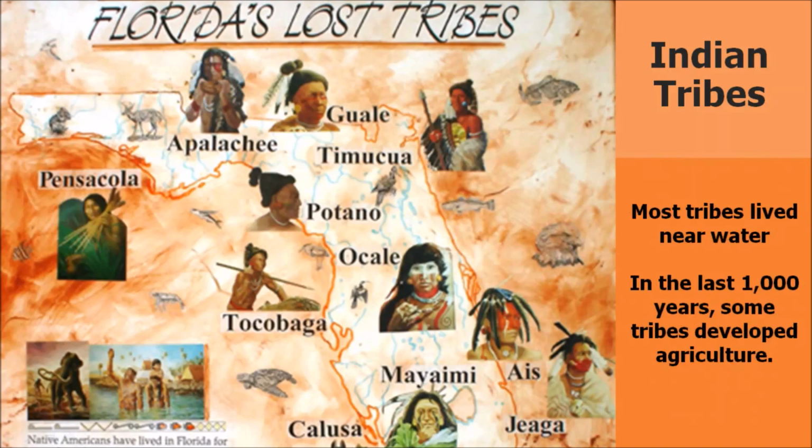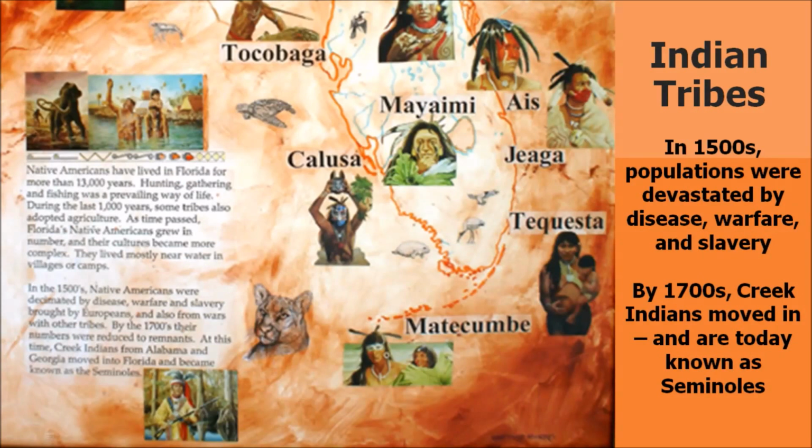But more on the cultural side, most tribes lived near the water, and in the last 1,000 years, some tribes developed agriculture. So that's just a little tidbit about their culture. In the 1500s, the populations were devastated by disease, warfare, and slavery. So that's how most of the American Indians died.